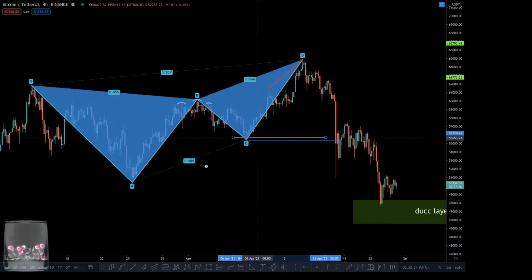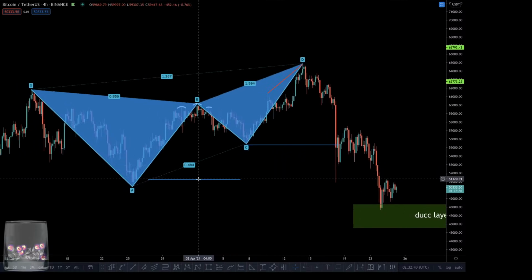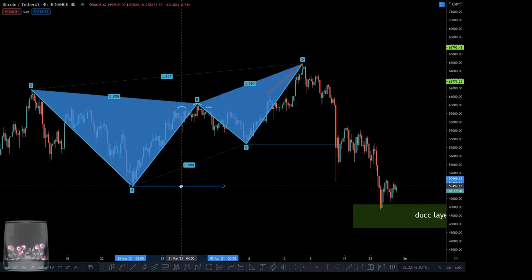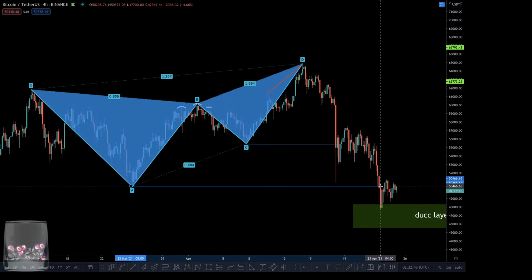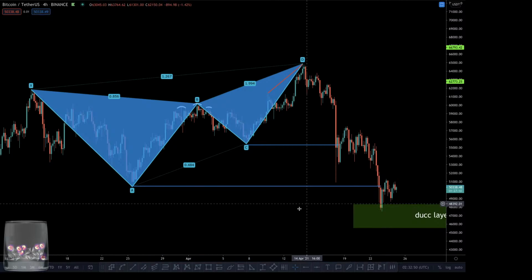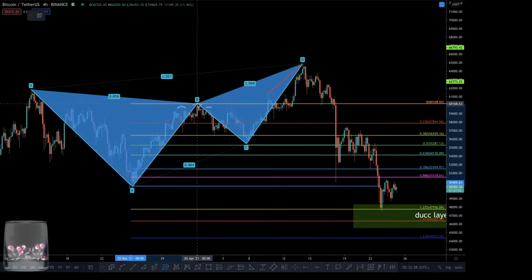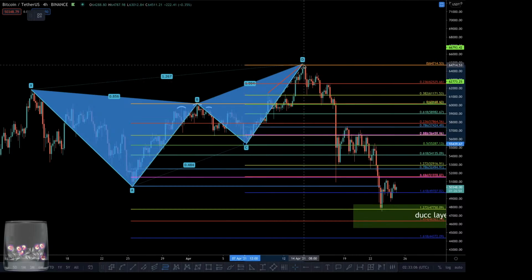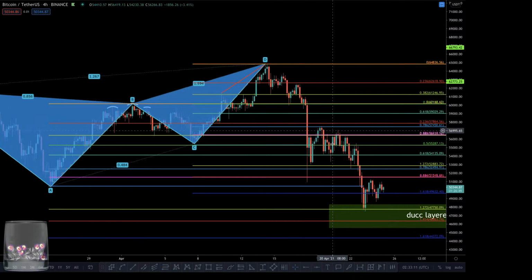Where would target 2 have been? Target 2 would have been lagging a little bit. Target 2 would have been down here at the A. Was target 2 hit? Yes. Target 2 was hit. What would have been target 3? Target 3 is now the Fibonacci retracements from A low to B high, and we do it again from the C low to the B high. So you have coinciding harmonics overlaying, fibs overlaying, okay?